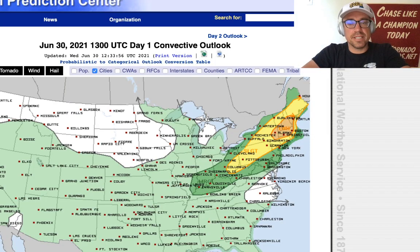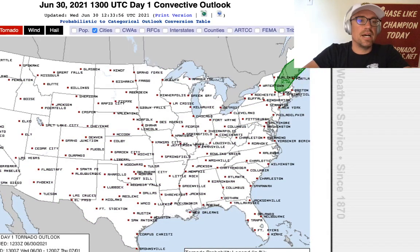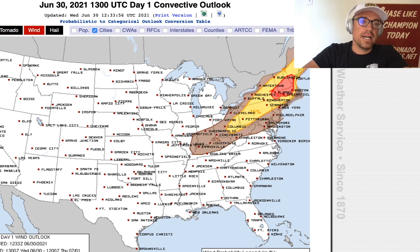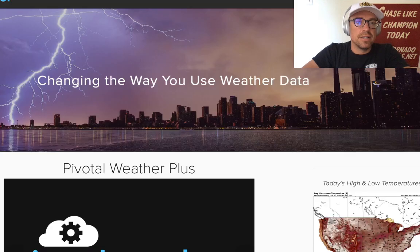We're also going to discuss the enhanced risk across the northeastern U.S. There is a 2% tornado probability up there, mainly for Maine, Vermont, and New Hampshire. Mount Washington, you're included in that 2%. Maybe some hail. Wind is the main reason for that upgrade to an enhanced risk, but of course we will be considering that event as well.